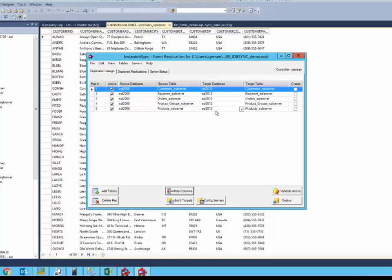All right, we're going to jump over to my machine, and I'm going to show you a little bit about our product here. InstantdbSync is a true replication tool. In and of itself, you're not going to see a lot of activity within the application itself. It replicates the data underneath the covers.